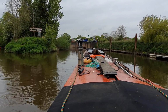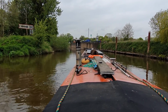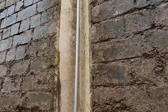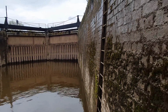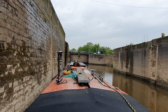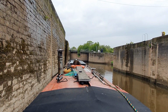Right, just going into the lock now. I'll let you be because I need both hands because I've got to tie the rope up onto the chain. Right, that's us in the lock, like I say, tied up to the wire rope. These here, that's what you need to tie up to. And the gates are closed behind us, and we're just dropping the lock down. That's the gates just starting to open now. Time to get out of here.